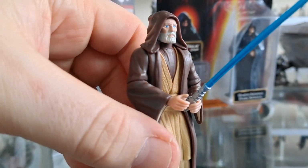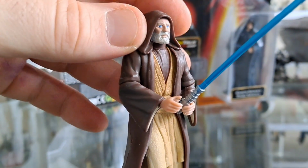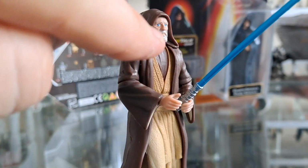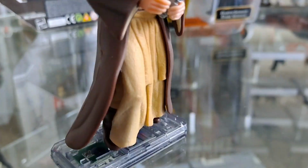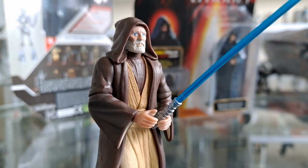Way better than I actually thought. I like it because I can see elements of other figures I've loved in the past. The Power of the Force 2 classic old Ben face, for example. It was nice to pick up a Kenobi when I was there anyway. I like that. And then here he is, Sidious.